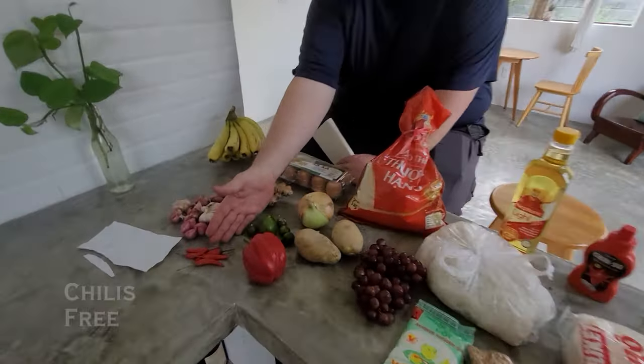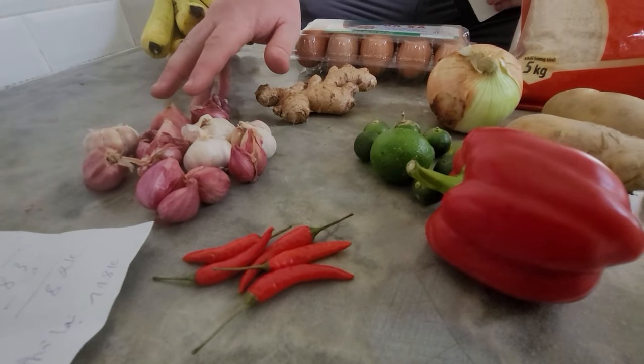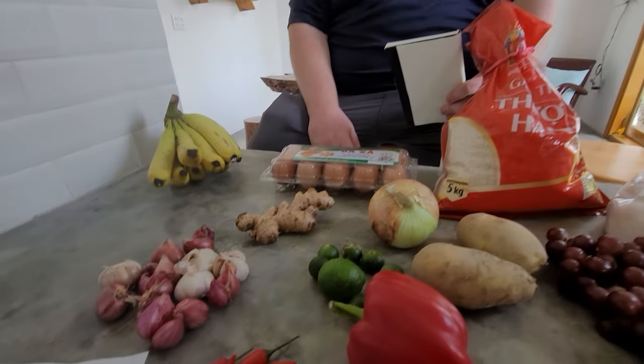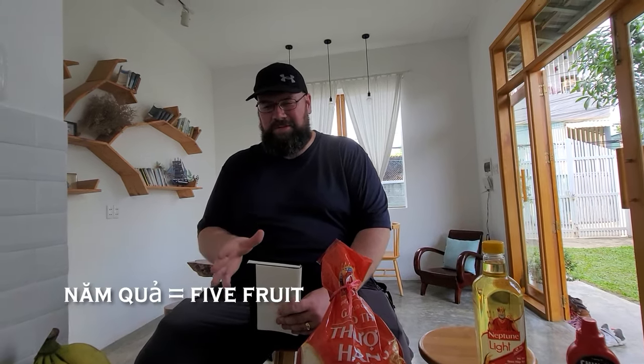These chilies right here, we got for free. The lady that was selling us the ginger and the garlic ended up throwing them in for free because I said I just wanted 5 chilies, and she was loading up the bag, ready to put 5 kilograms of chilies in a bag for us. No, didn't want 5 kilograms. I just said mot qua, and she laughed because it's not a fruit. Qua means fruit, and mot means one. Or no, I said nam qua. Yeah, 5 fruits. And she was like, okay. So we got the chilies for free.